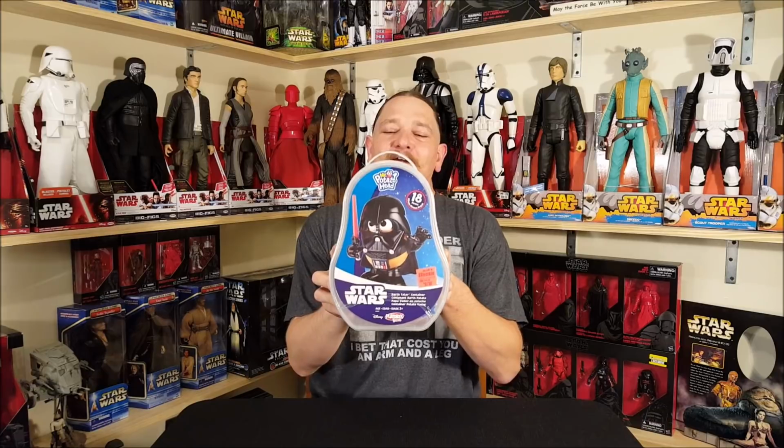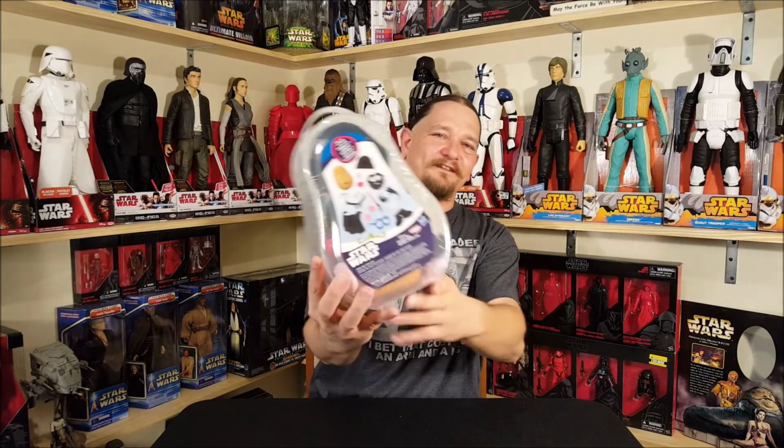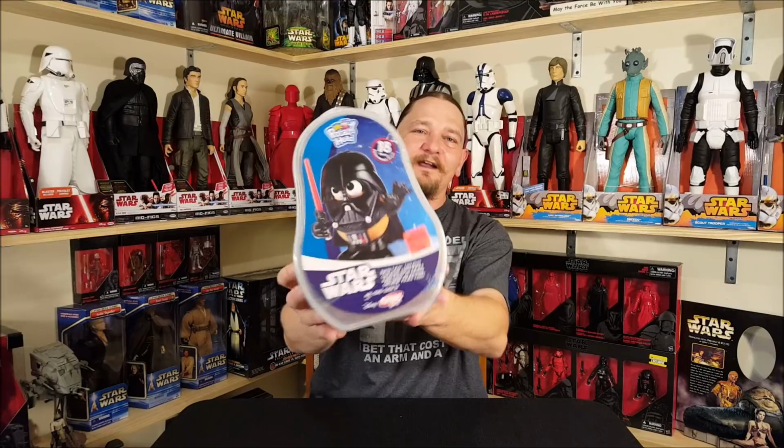And then the final item I bought from Ollie's, I couldn't help myself. It was cheap. What did I pay for this? $7.99. And I got Darth Tater. I bought the Mr. Potato Head. It's the whole set, so you can see all the pieces that come with it, and you can make Mr. Potato Head Darth Vader, and they call him Darth Tater.